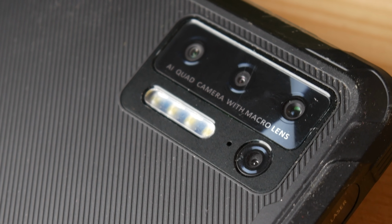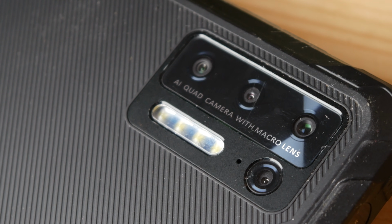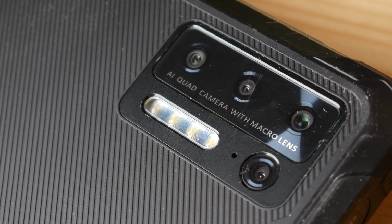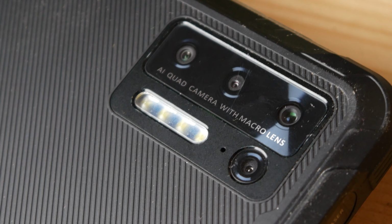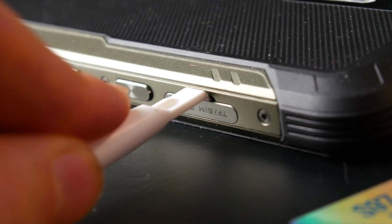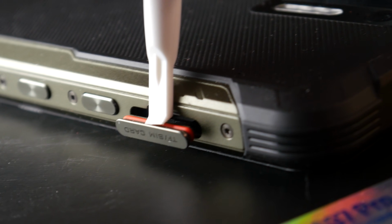Now, it does have 4 rear-mounted cameras: a 48-megapixel main camera, a 2-megapixel portrait camera, a 2-megapixel macro lens, and an 8-megapixel wide-angle lens, along with 4 white LEDs which act as a torch and a camera flash. In the box you get a fairly beefy fast charger, a USB-C charging cable, a wrist strap, and a little SIM bay removal tool, along with some screen protectors.